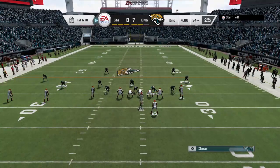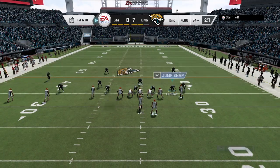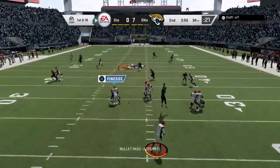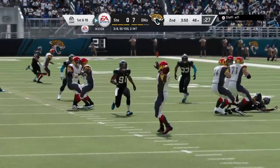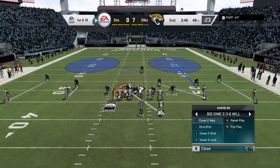This offense finding its legs now. Here's another 1st and 10. Working out of the gun, Michael Vick. And he slips up past the 45 before being tackled. That's over 40 yards of movement with those last 2 plays.